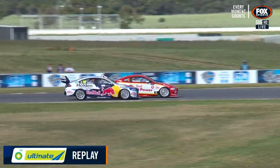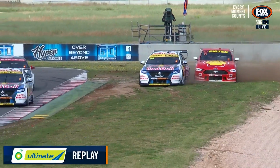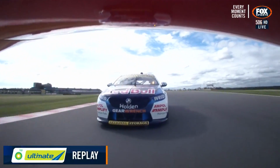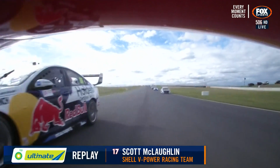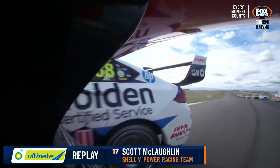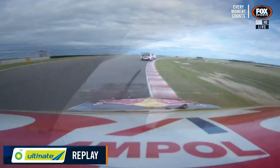A last-minute dive. He's up. Well, he's up far enough. Did he have total control of it? Was he making the apex? That's the question. You see from on board McLaughlin, who moved it to the right and then moved back to the racing line, and that opened up the gap. And then there's contact. Looked like he was going to spin, but he gathered it up.